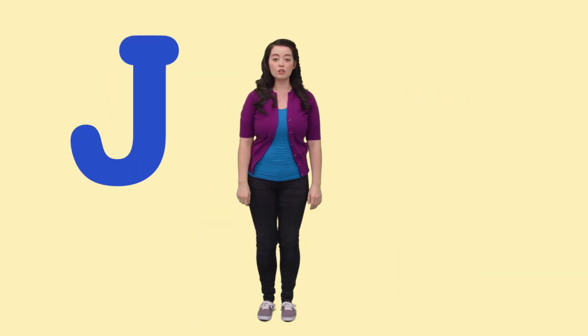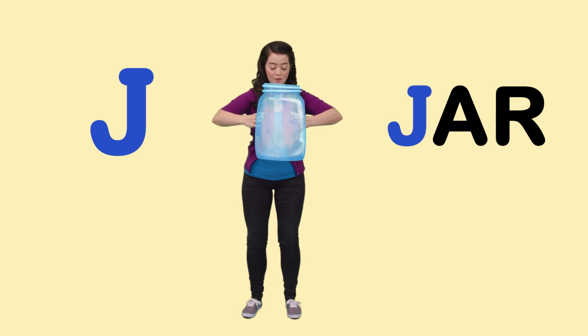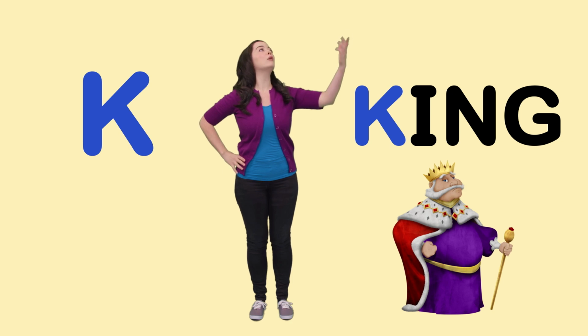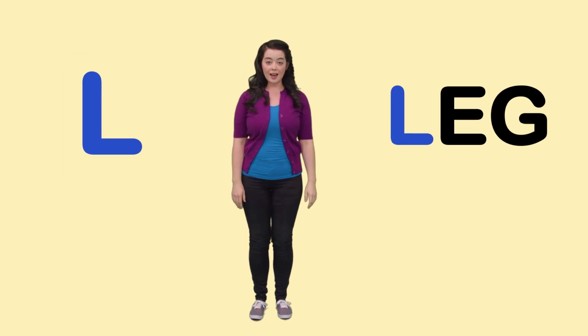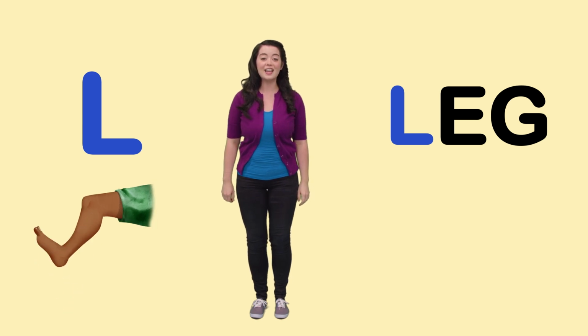J is for jar. I have a big jar and I'm going to save up all my money in it. K is for king. The king was in his counting house, counting all his money. L is for leg. I can kick both my legs. Can you?